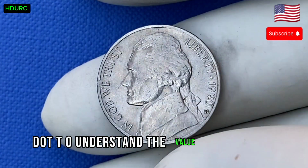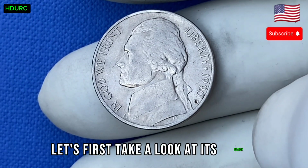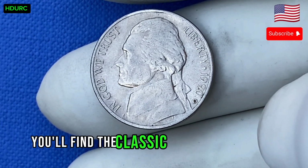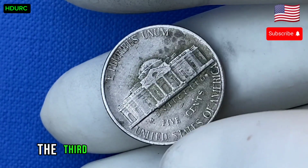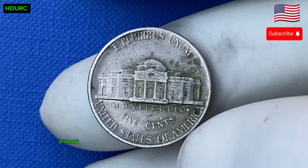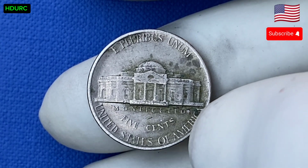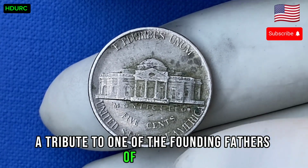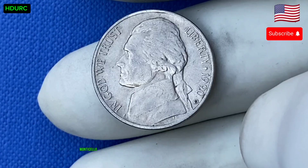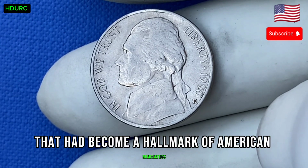To understand the value behind the 1995 cent coin, let's first take a look at its design. On the obverse, or the front, you'll find the classic portrait of Thomas Jefferson, the third President of the United States, designed by Felix Schlag. Jefferson's profile has been a staple on the nickel since 1938, a tribute to one of the founding fathers of America. The reverse side features Jefferson's iconic home, Monticello, with intricate details that have become a hallmark of American numismatics.